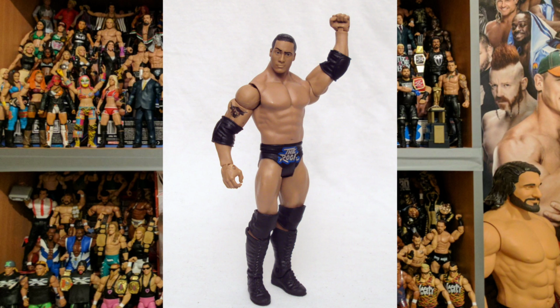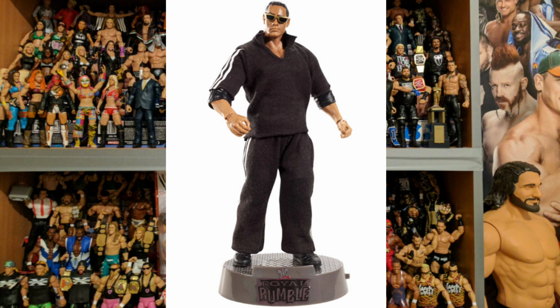And as I said, the Rock figure itself is absolutely fine. I just think that the accessory it comes with, and I suppose this isn't Mattel's fault, they can only make what the wrestlers actually wore. But compared to how impressive that Rey Mysterio headdress was, this just doesn't match up for me. So yeah, one for Rock fans, but I'm not desperate for this.